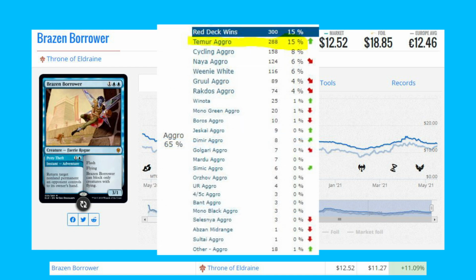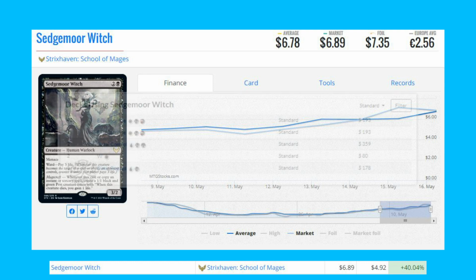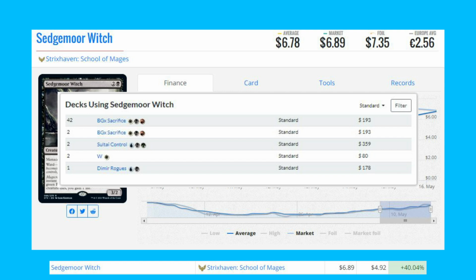We have Sedgemoor Witch from Strixhaven School of Mages, another card we got recently, up 40.04% from $4.92 to $6.89. It's seeing a lot of play in standard right now, especially the sacrifice decks, which are very, very popular, plus Dimir Rogues as well.